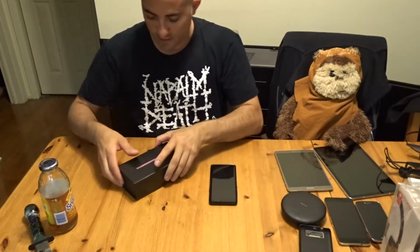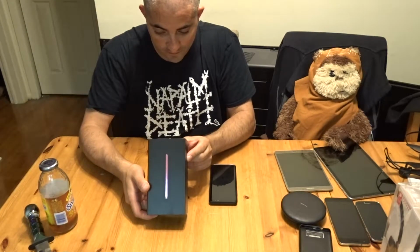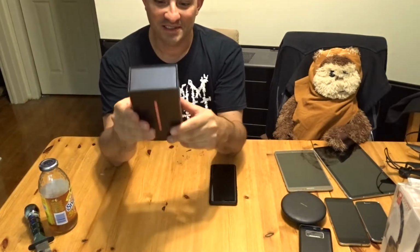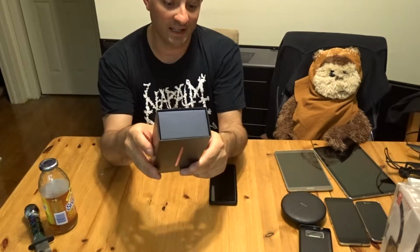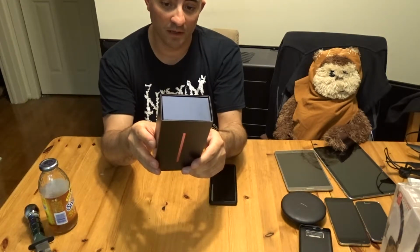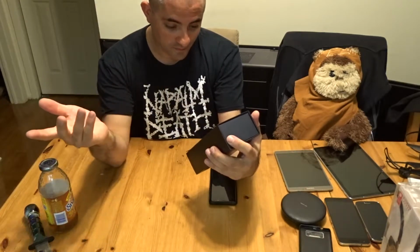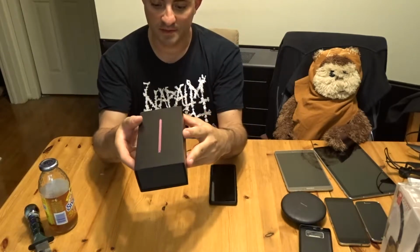So I went with the 512 gigabyte. You can see I went with the Lavender Purple. I only went with the 512 gigabyte because of the 8 gigs of RAM, and I figured I'd go get a little better, you know, more storage and more RAM, and it's unlocked, no carrier crap.